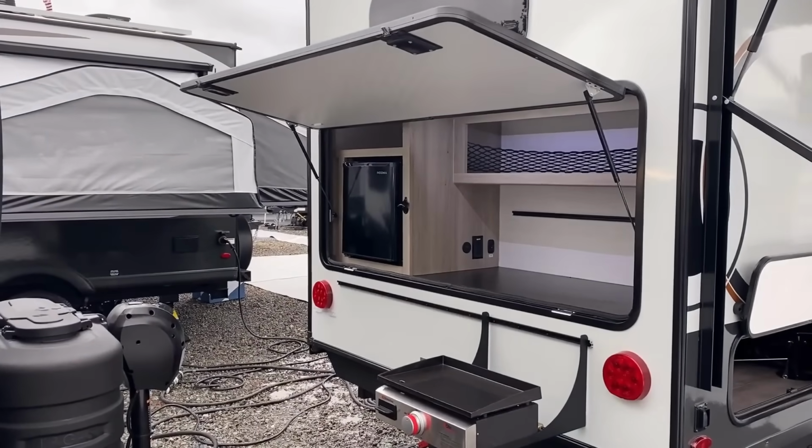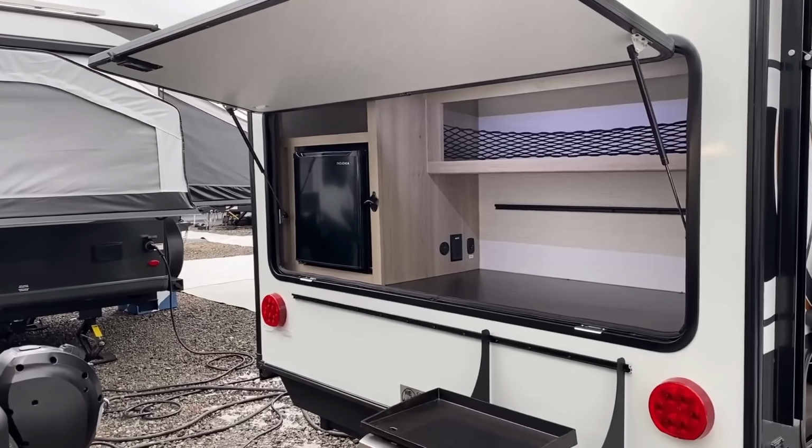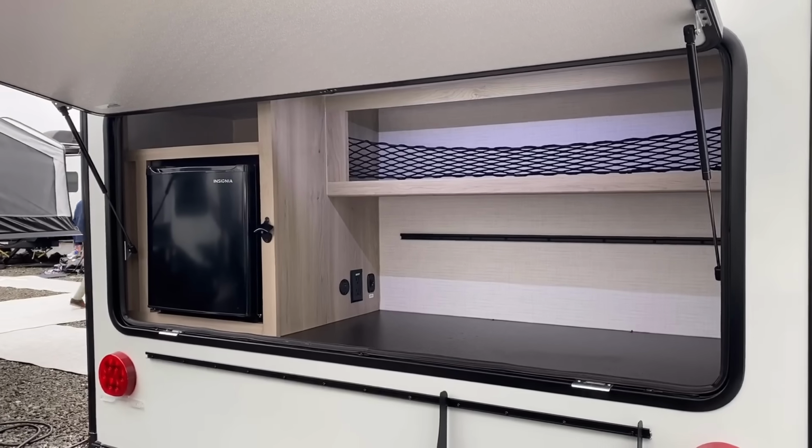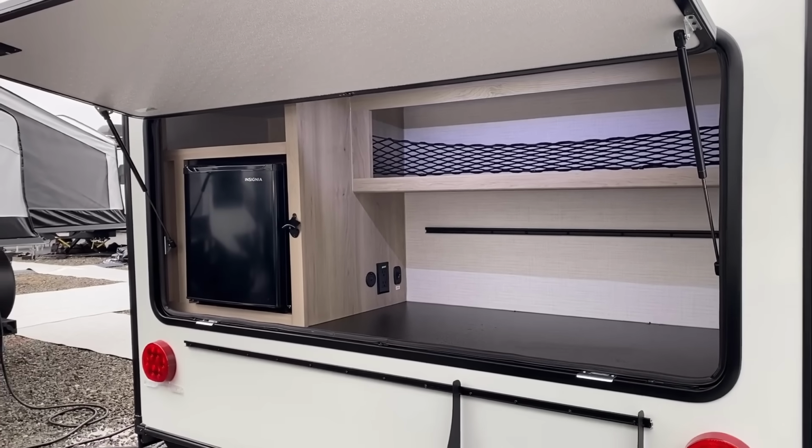You need to be able to handle the GVW of an RV, so you're going to want at least a 4,500 pound tow capacity, and frankly, you're going to feel more comfortable with a 5,000 pound tow capacity and above. But there are some SUVs that'll do that.